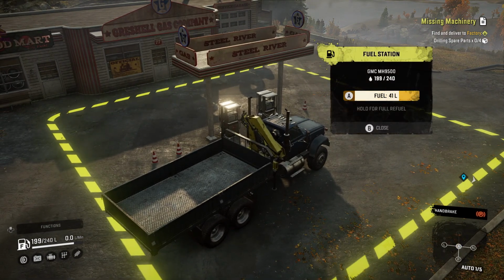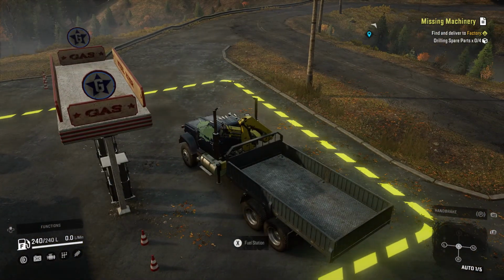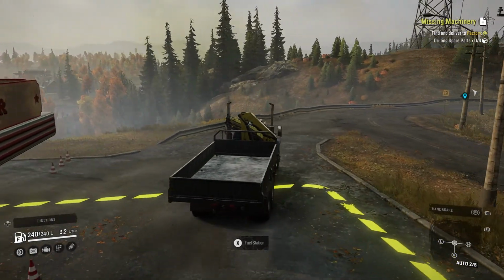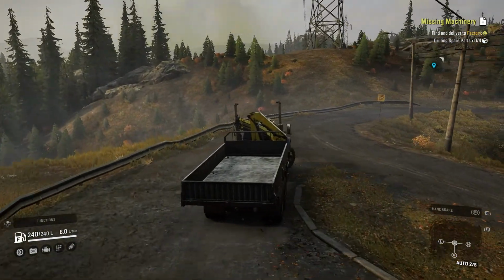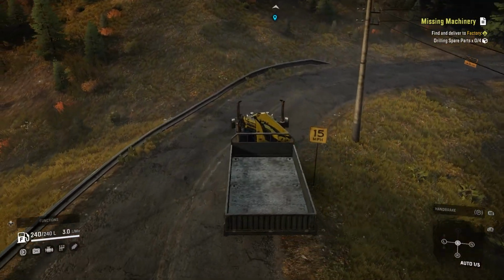Alright, well, we burned a lot of fuel now. Jesus. God, I hope we can get over here without running out of gas. That's gonna suck. I'm not even being heavy on the throttle. I'm just kind of cruising. Get on the road.